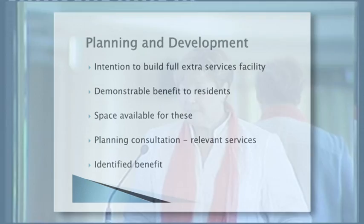So this is a little bit different to what the other presentations are around today, but this is specifically about the way that CSHISC as an aged care provider is actually seeking to meet the needs of our growing population.